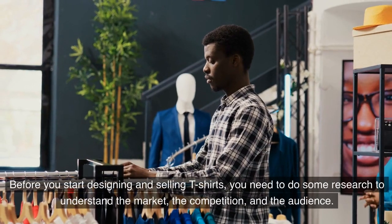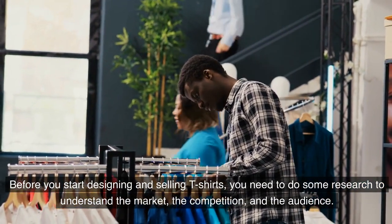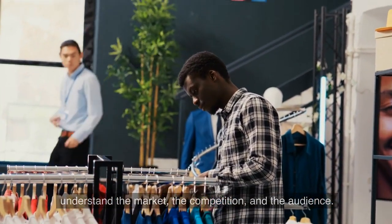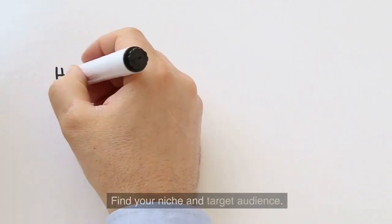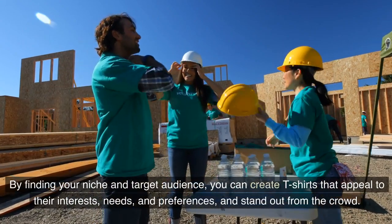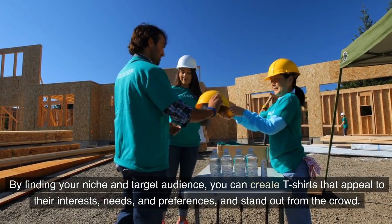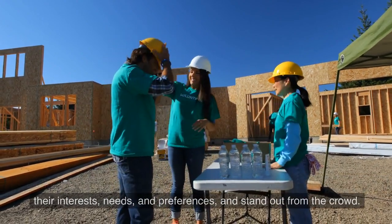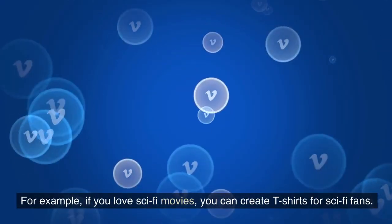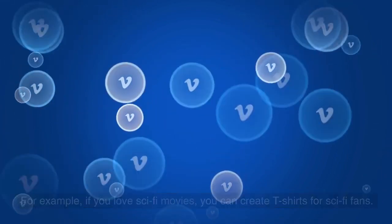Step 1. Do your research. Before you start designing and selling t-shirts, you need to do some research to understand the market, the competition, and the audience. Here are some tips to help you with your research. Find your niche and target audience. By finding your niche and target audience, you can create t-shirts that appeal to their interests, needs, and preferences, and stand out from the crowd. For example, if you love sci-fi movies, you can create t-shirts for sci-fi fans.